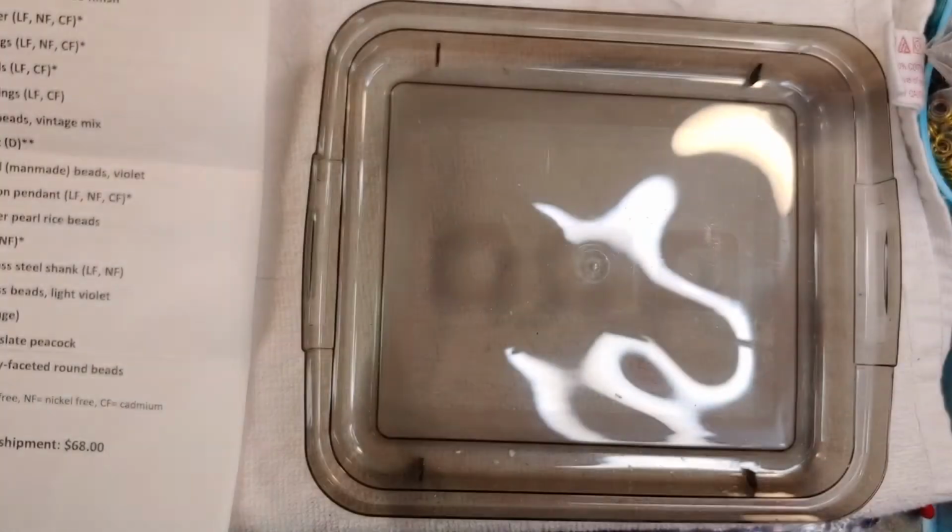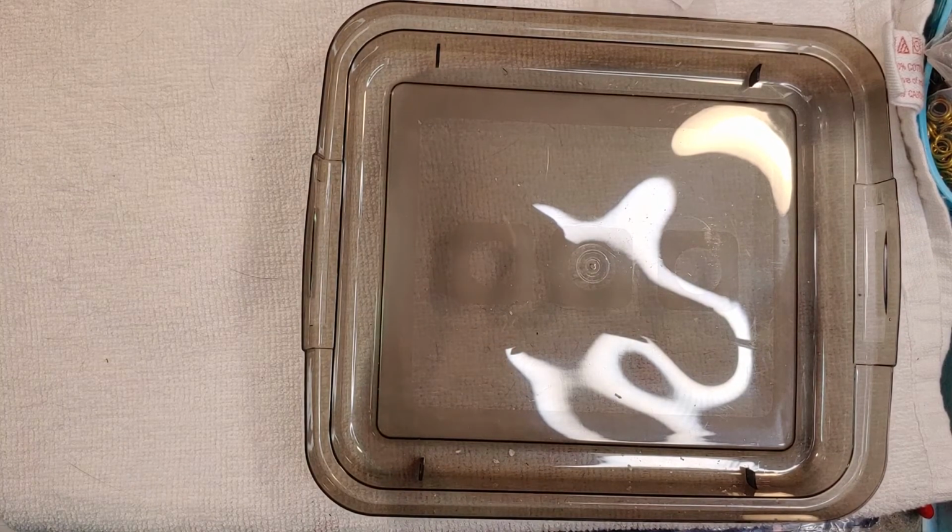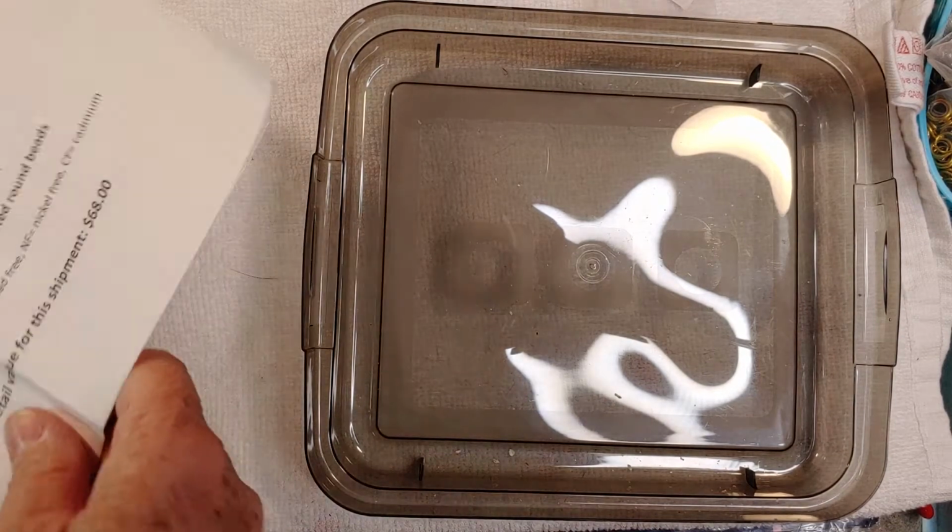And it's really pretty what she was doing. So I may watch that video again and try to do something with that bead that way. So just real fast, let me go through what I have made here. I'll start out with this one.